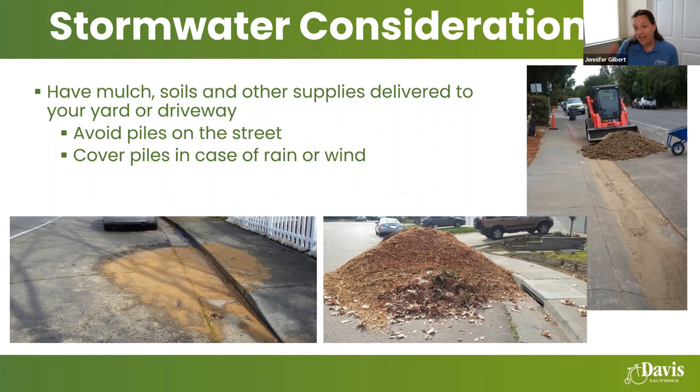Because the rain couldn't get past that pile of dirt. And then the picture in the middle, where the wood chips were delivered right on top of a storm drain inlet. As you can see, easily some of those chips and leaves are going to go directly into the storm drain. So just be mindful that those are active areas. The storm drain is supposed to be fulfilling the purpose of carrying rainwater away. However, we want to make sure only rainwater goes down those storm drain inlets.